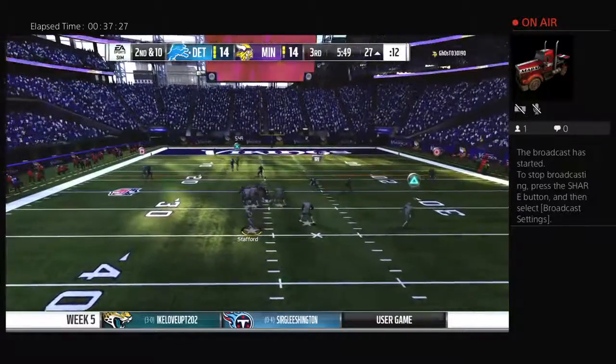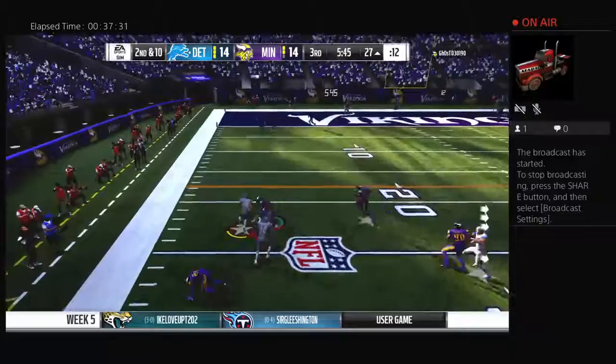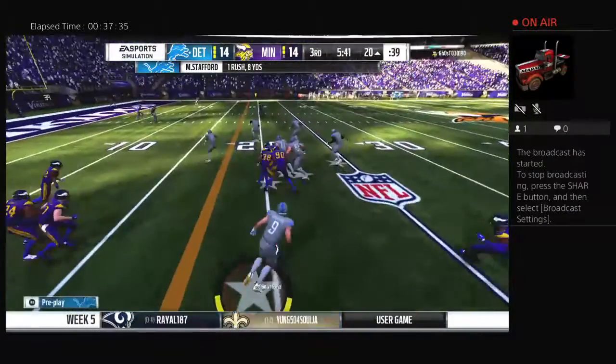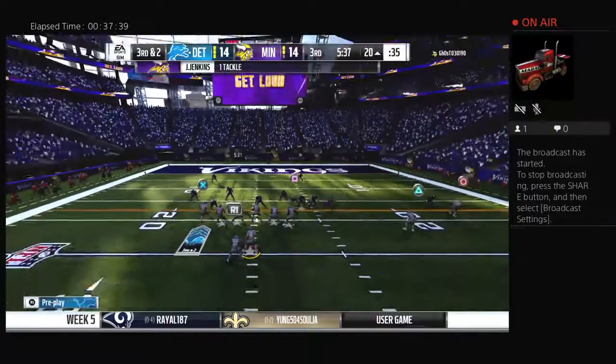On second down, here's Stafford. Steps away to his left, and he's able to get it to the edge of the red zone at the 20-yard line. He turned that into a nice gain, gets him 8 yards closer for third down.